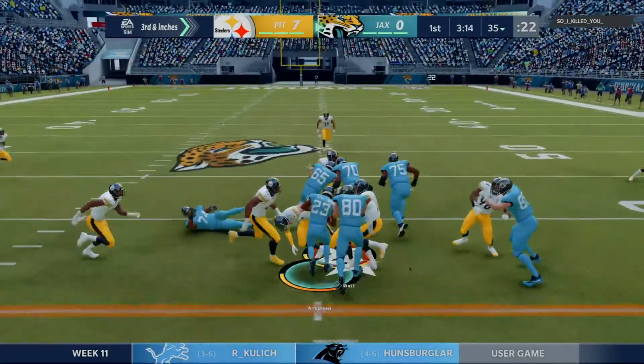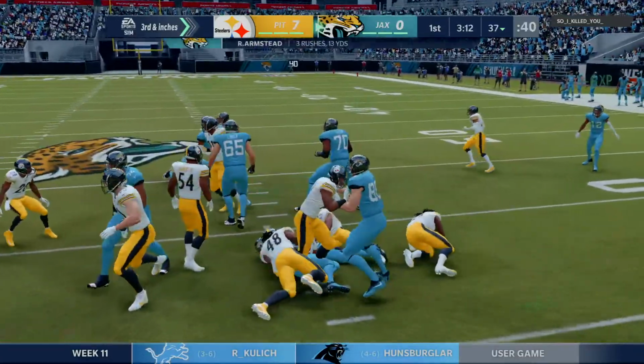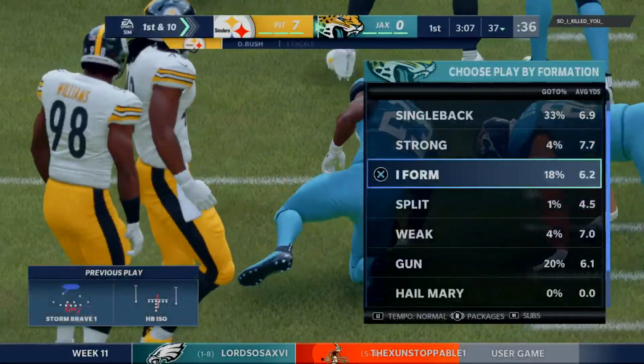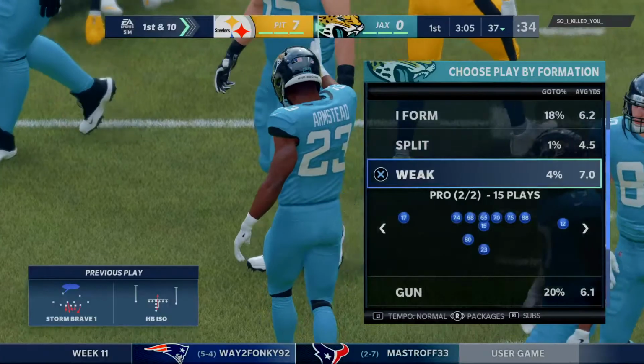Trying to pick it up with Armstead. And he will have a first down as they get him to the ground at the 37. That's good. It's a first down following a gain of 3.